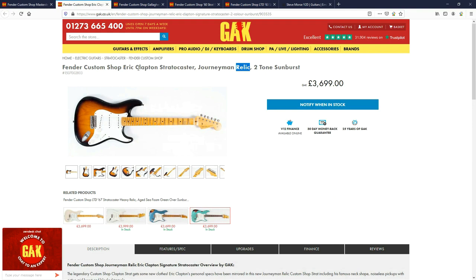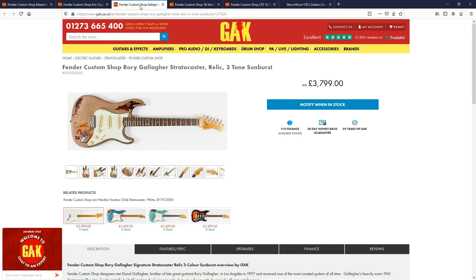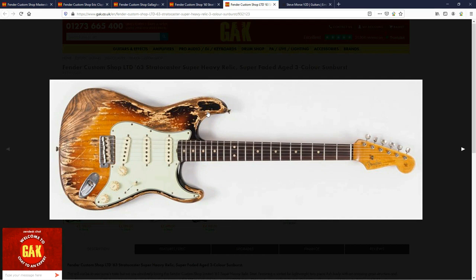Looking at some of the others though, another word starts rearing its, let's face it, ugly head for quite a lot of them. Relic, relic guitar, relic guitar. Oh, look at that one. Yes, I get that some people like the idea of buying a brand new guitar that looks like a welder's bench that's been dug out of a peat bog after 50 years, but it's not my cup of tea. So, I'm not going with a Fender.